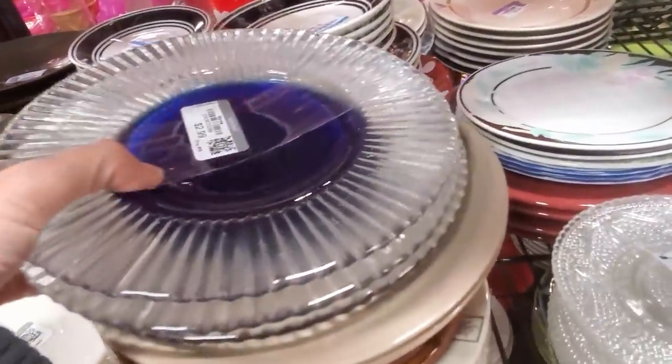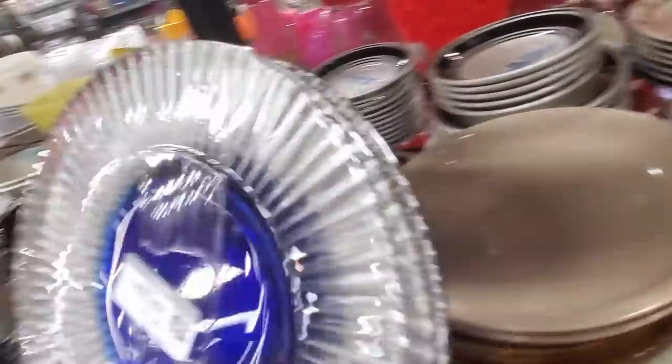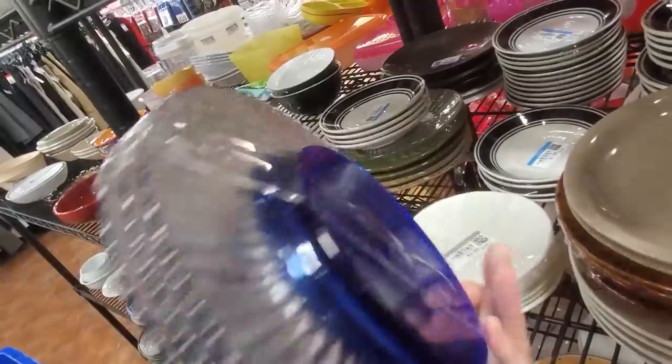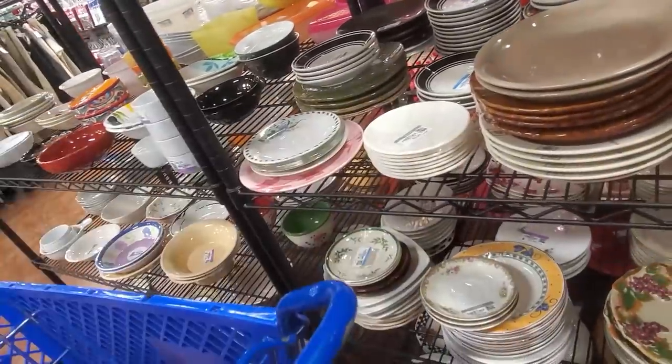I saw these the last time I was here, and they struck me. And this time they're half off. So it's $1.50 for three plates. They do end up being Pier 1. So I'll make some money on them.